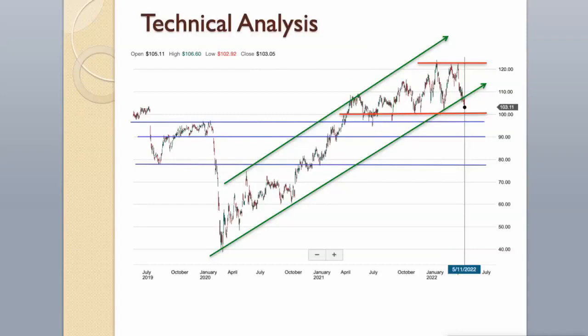Technical analysis. The stock has been an average performer in the overall market. Also, recent evolutions are not positive. The short-term trend is neutral. The long-term trend is still positive, but the trend can change at any moment.